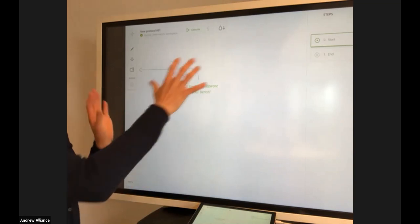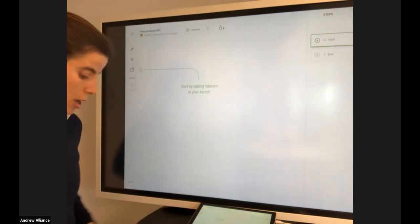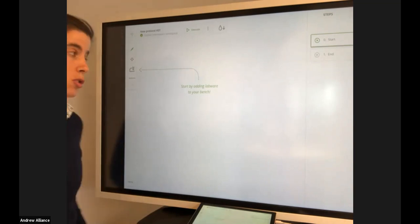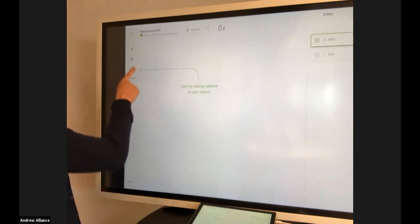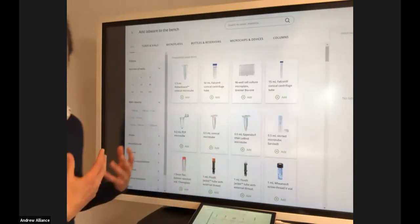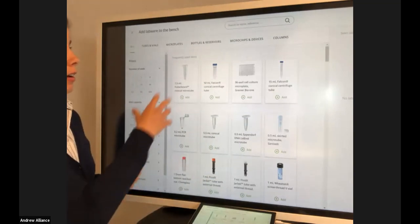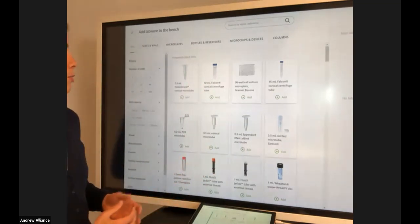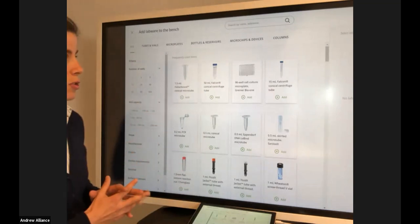The first thing that pops up here is the virtual bench. This is your virtual laboratory bench, and OneLab will guide you. So for example, you see here, start by adding your labware. If we click on the labware icon, you'll see we have different categories of labware ranging from tubes, microplates, microchips, columns, and so forth. You can even filter by manufacturer and well capacity and so forth.